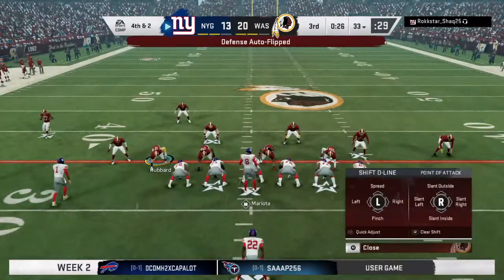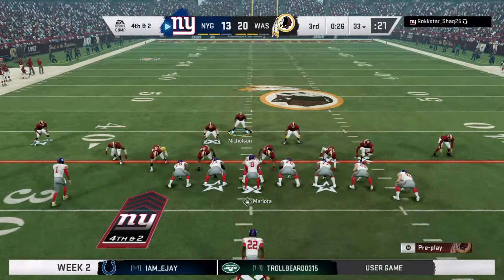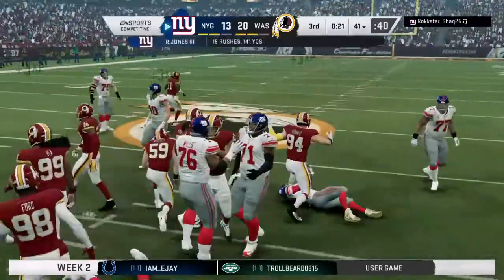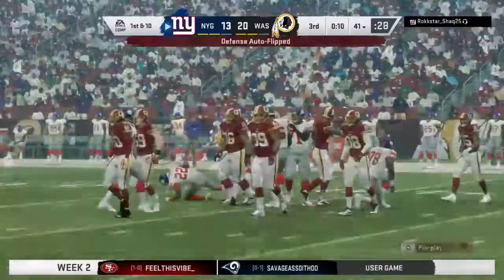And how about the call here? They need 2 yards in their own territory on 4th down, and they're going to go for it. Check 52. Here we go on 4th down. And he will have first down yardage as he's brought down at the 41. A curious decision to go for it, but it pays off with a first down.